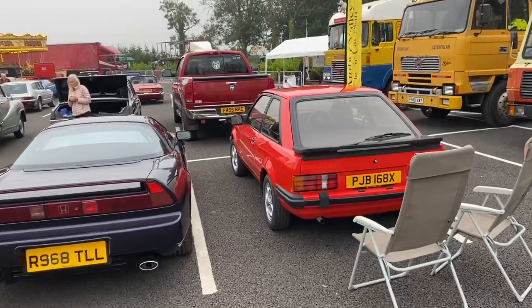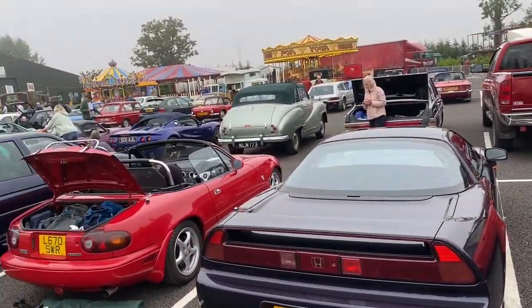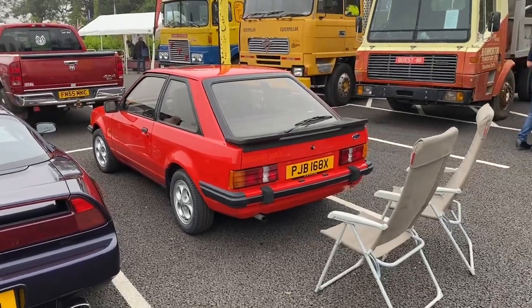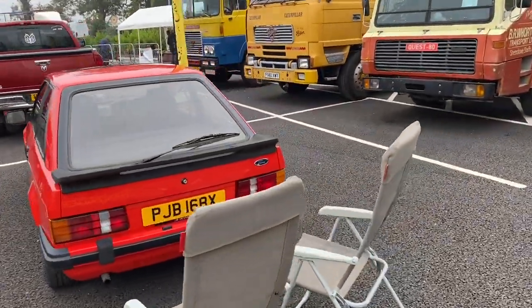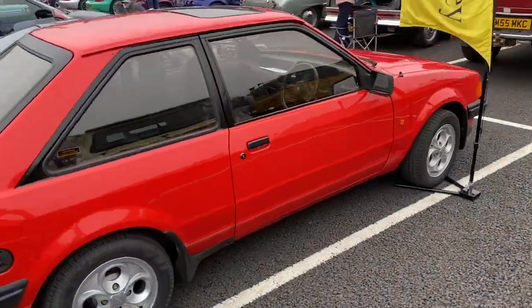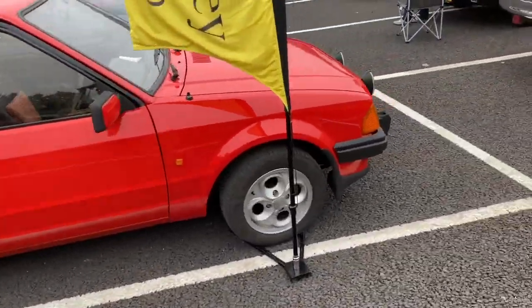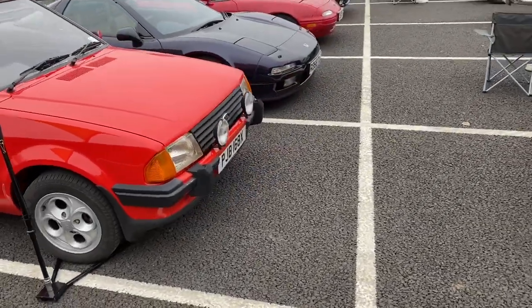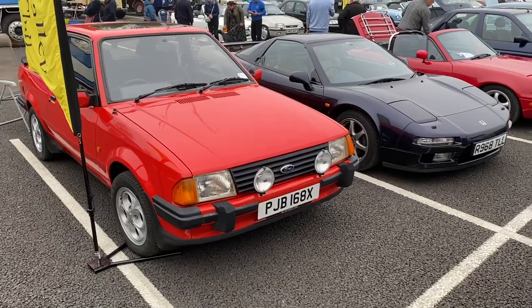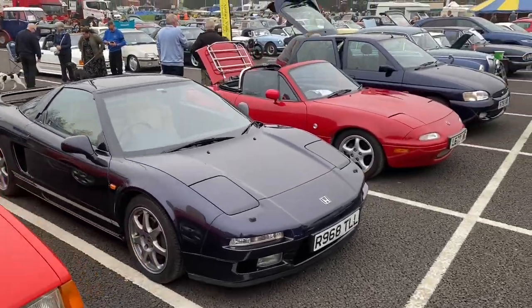Right, I've got to do this row from the back because there's a load of people sat on chairs in front of their cars, which is completely their right. It's quite an early XR3, not even an XR3i, still got the clover leaves on it. I think they started on a W reg, so it's still quite early on an X. I might be able to get through a few of them. I have to keep stopping for the music, unfortunately.